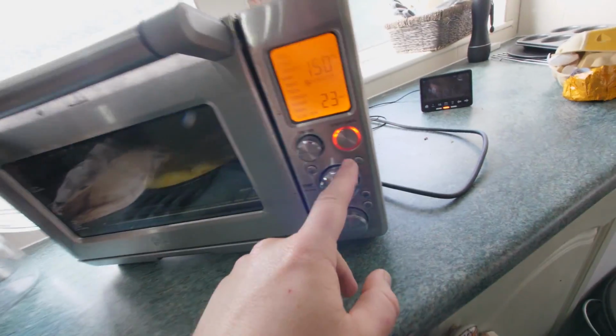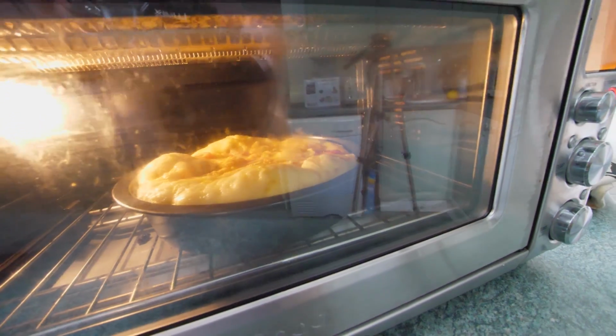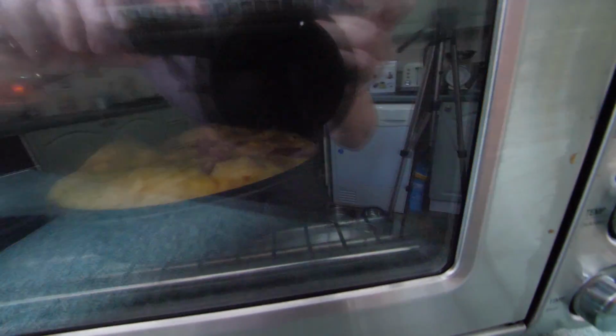I've got to carry on with this. What's going on here? Oh, lush. That's what we want, puffage. All we're looking to do is to get this nice and browned on the top now. It's there. We've just got to maintain that puffage if we can.